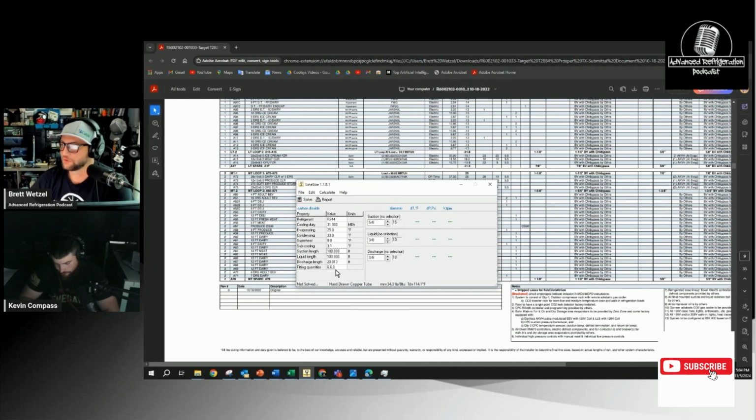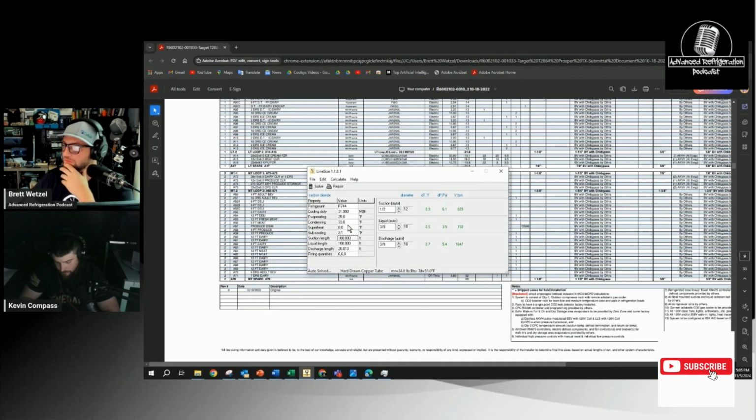All right. I don't have to worry about discharge lengths and solve. For this lineup, you can go 1/2 inch. So 1/2 inch for the suction line and 3/8 for the liquid line. And then if, let's see. Yeah, this is what I wanted to check though.